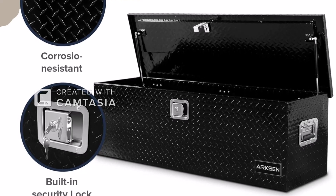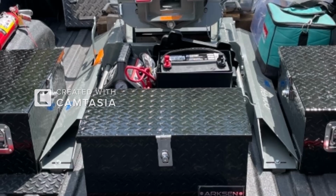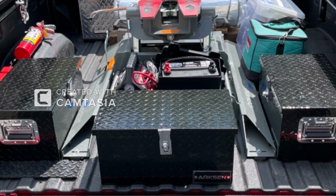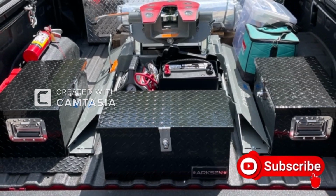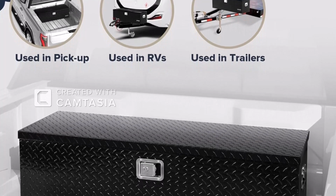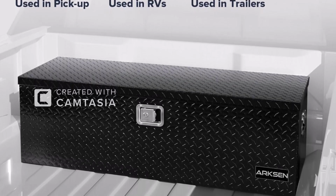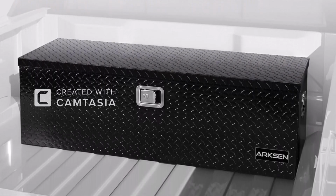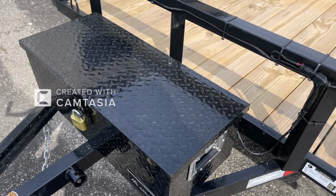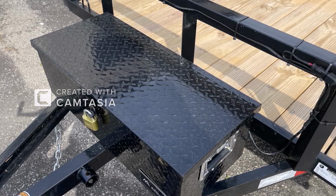Whether you're organizing tools in your vehicle or storing camping supplies, these versatile boxes offer ample space for all your essentials. Perfect for home, garage, or job site use. Built with a waterproof and dustproof design, your tools stay dry and secure in any environment. The durable, high-strength aluminum construction, combined with a stylish diamond pattern, resists rust, corrosion, and compression. Easy to use and maintain, this toolbox provides long-lasting functionality with minimal upkeep.